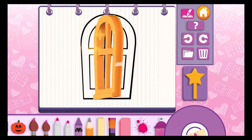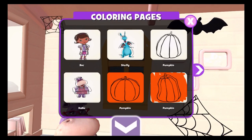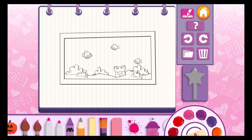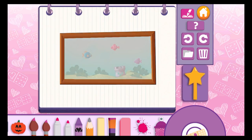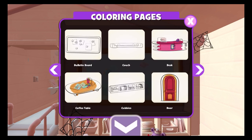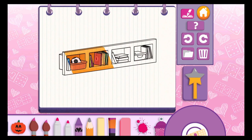Wow, that's really cool. Hey, look at all these great drawings. The fish tank. The magic paintbrush. I wonder what the magic wand is for. Wow, that's really cool. I think these look amazing. Some shelves. Chalk. The magic paintbrush. Oh, the magic wand.